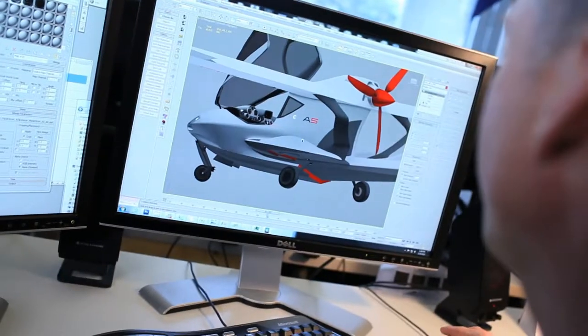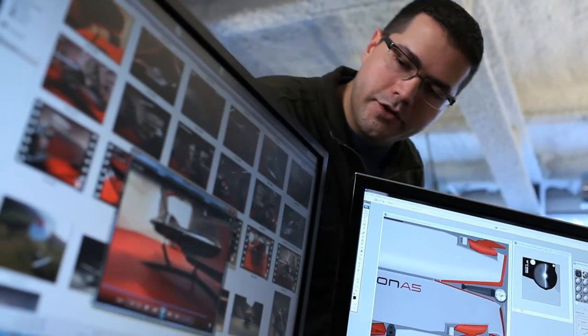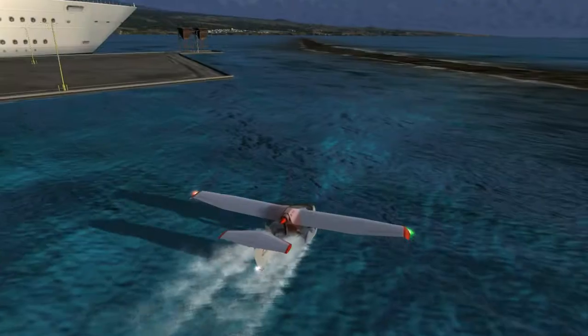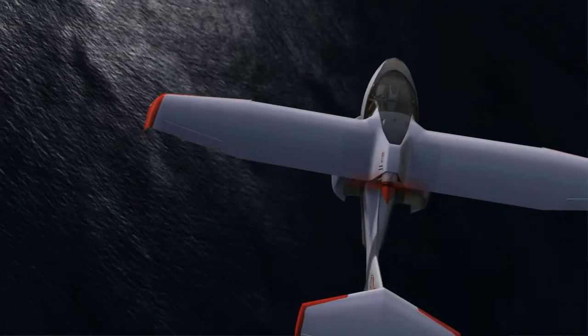We apply the appropriate decals. We apply the chrome. We apply the rubber for the tire. Everything that makes it feel like a real aircraft. They created basically a virtual game for us that we were allowed to then play. And then by playing and actually flying the airplane, we were then able to give detailed feedback. And that's how we were able to get the A5 in flight to be so similar to how the A5 flies in real life.